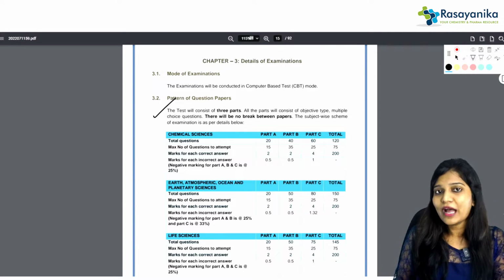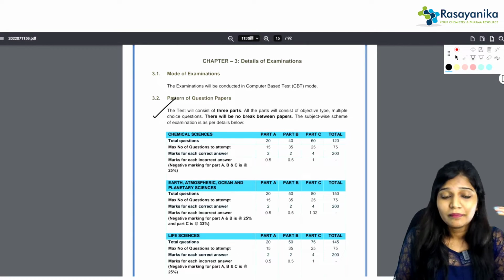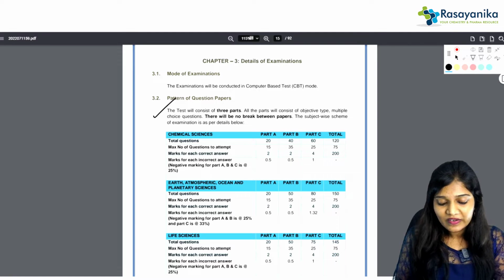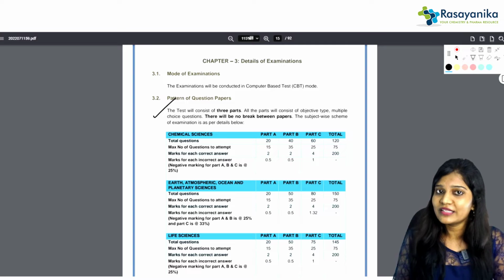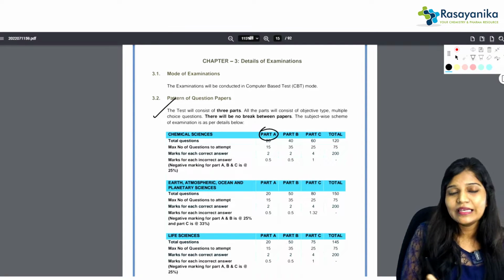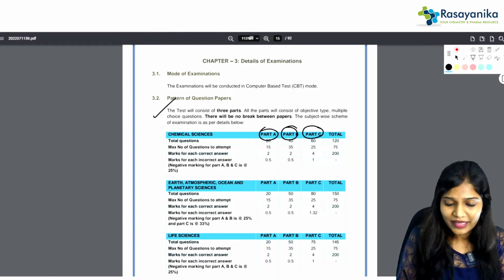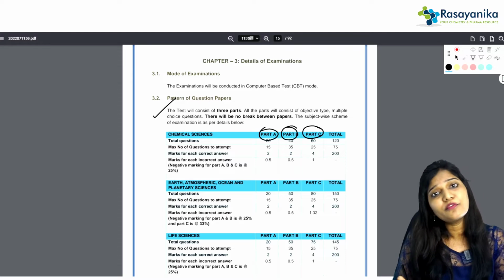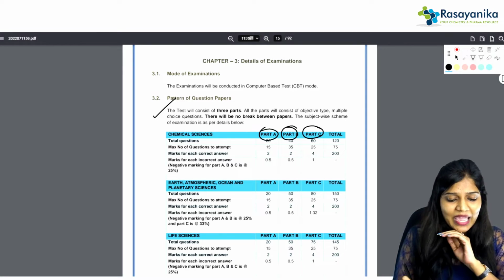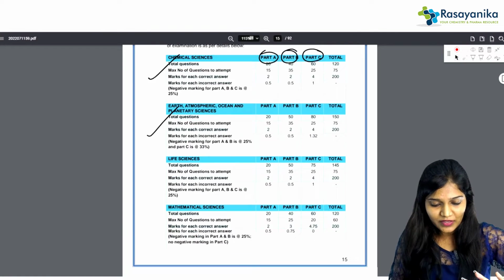So we know about the pattern of examination, which has 3 parts or 3 sections: part A, part B, and part C, whether it is for chemical sciences, earth sciences, life sciences, mathematical sciences, or physical sciences. So part A is mainly aptitude, part B is subjective, and part C has application oriented questions. So we know there are going to be 145 questions, but you are going to deal with only 75 questions, and we already know about these things, so I'm just moving on to the rest of the things.